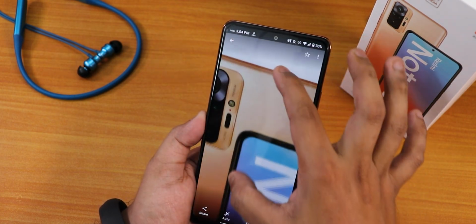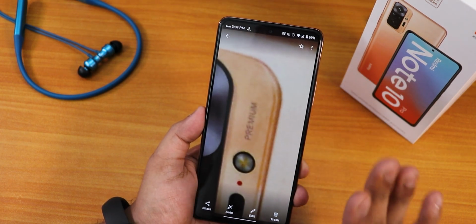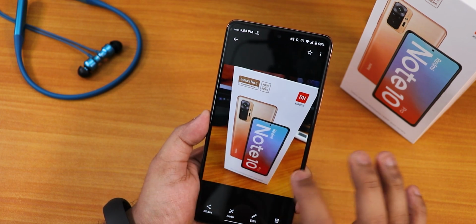But yeah, that is fine. Right now, as you can see, I did make my hands really stable. That's why you can read the text actually. So yeah, that is great.